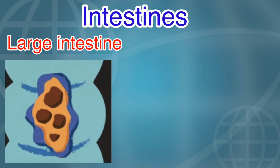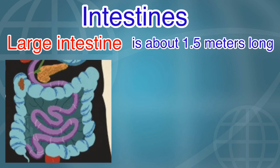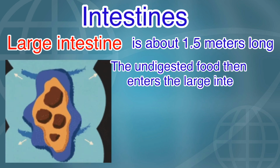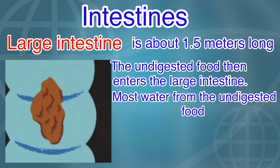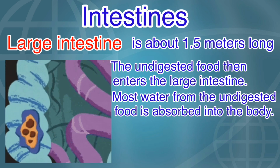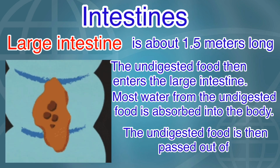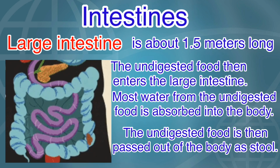The large intestine is about 1.5 meters long. The undigested food then enters the large intestine. Most water from the undigested food is absorbed into the body. The undigested food is then passed out of the body as stool.